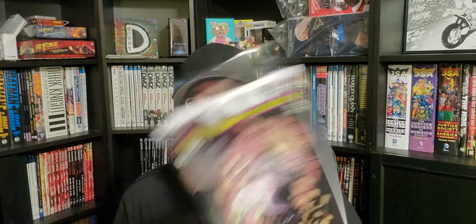Next up, we have Catwoman number 15. Joelle Jones does not do any writing on this one, but she does do the cover, and it's an awesome cover. Love that stuff. Really great. Catwoman has 2 amazing covers, and I'll get to the other one in a bit.